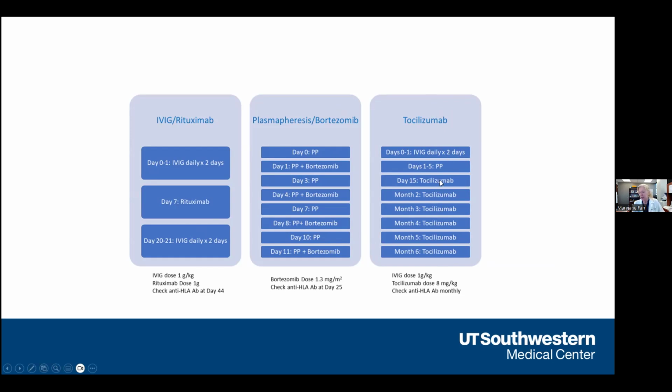But in the middle of a tocilizumab protocol, you could actively transplant somebody. You could actually do that here. You could do that here. Rituximab, you have some trouble with interpreting the flow cross match. So that's one thing. Timing about what you need to do and how quickly you need to accomplish it is important.